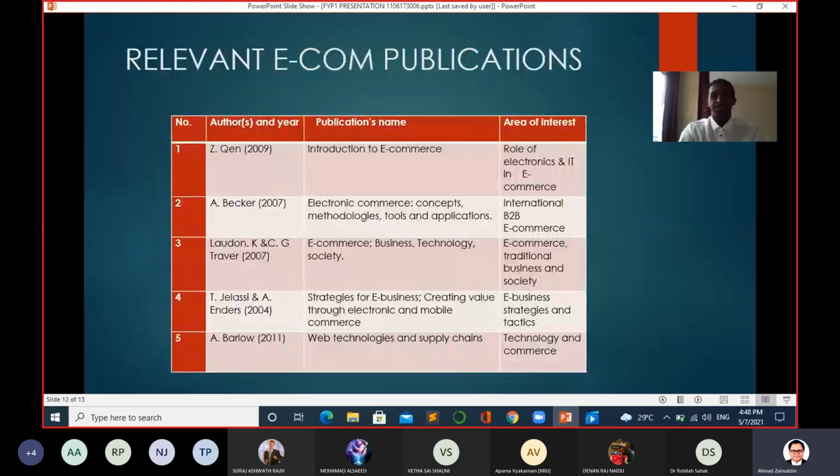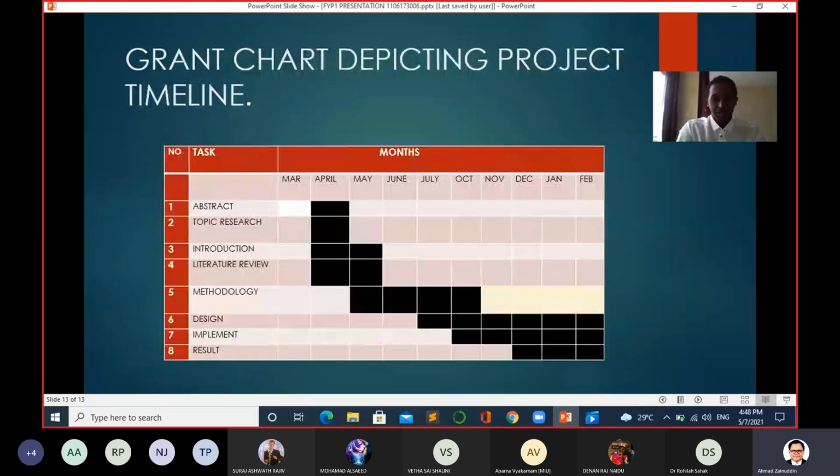And we'll have a look at the relevant e-commerce publications. So these are the first five. These are the best 5 papers. The first one is the 2009 publication by Zitken, Becker, Lauren and Chava, Jalasi and Enders, and the last one is the Balos, the most recent. And we'll have a look at the Gantt chart depicting the timeline of the project. So this is the Gantt chart. The project hasn't yet been concluded, and it will hopefully be concluded before the end of February.